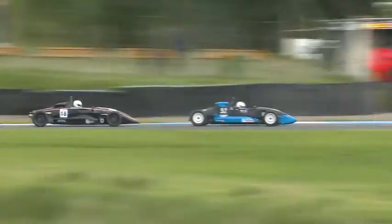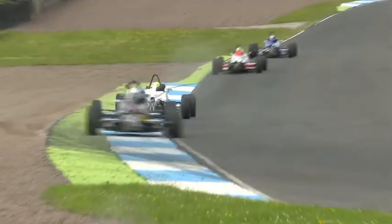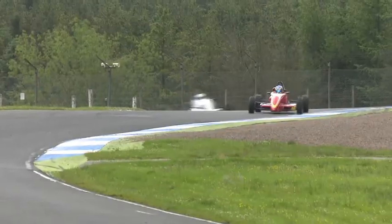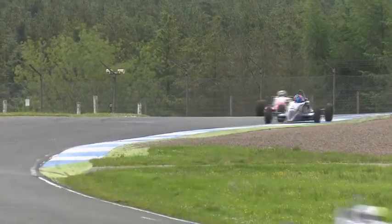Going down into Duffus. Matthew Chisholm coming under pressure from Michael McPherson. Chisholm now losing out to Sebastian Melrose. Melrose, of course, losing out points-wise. Sebastian picking up 10 points. It was 26 for Ross Martin. So Martin, the clear championship leader now.